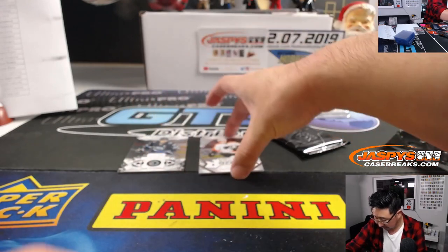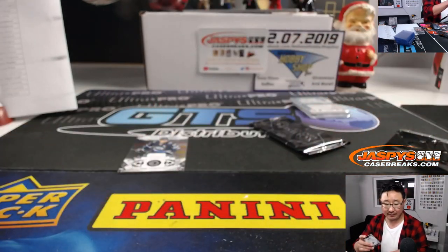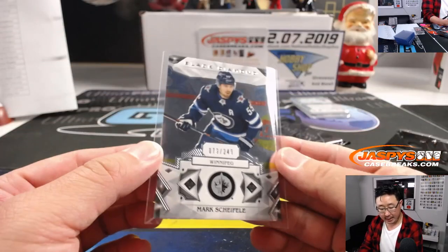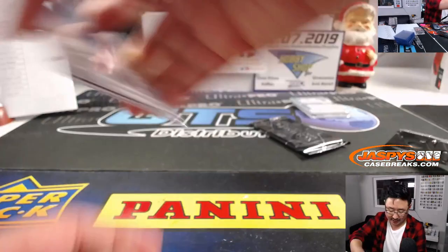Then we've got Philippe Myers, maybe? 327 out of 399 for the Flyers. Nicholas D with the Flyers. And once again, Don Rabb with the Mark Scheifele Winnipeg Jets.